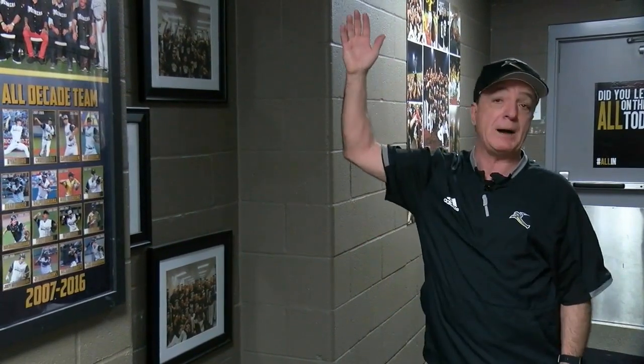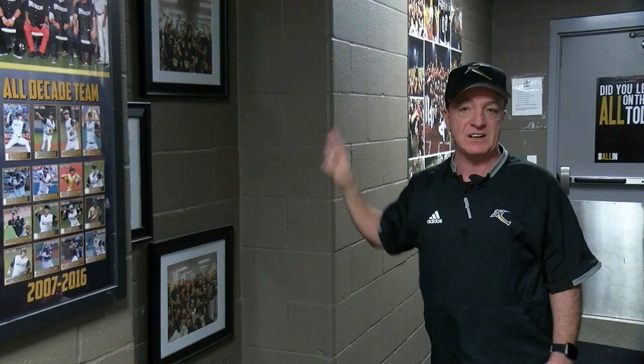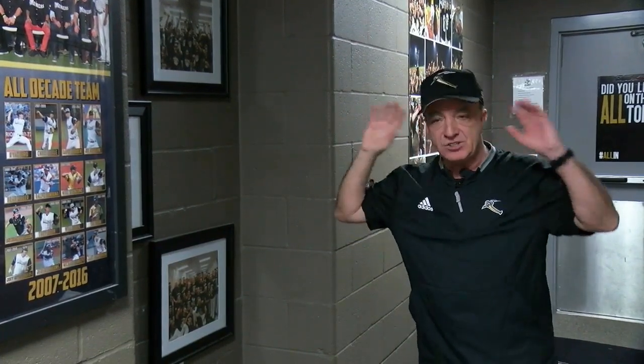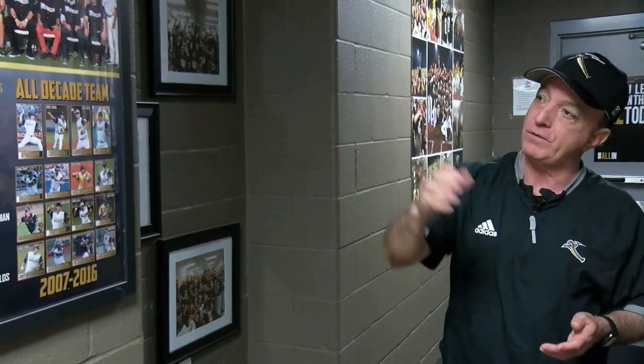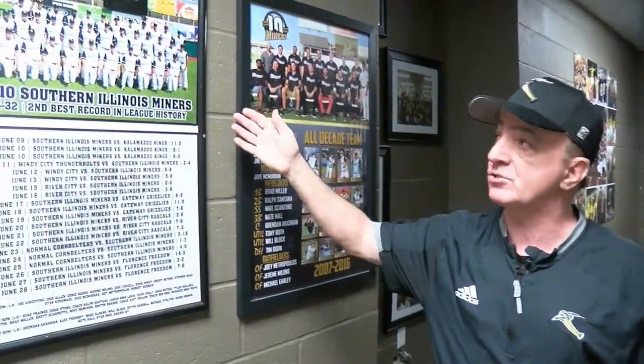As we continue down the hallway, in our entrance, we have celebration photos. We want the guys to know when they walk in here, there is an expectation, there's a standard to win. We celebrate, we pop champagne, we have very special nights. We want to remind guys of that, and when they walk in every day, it's just kind of a visual reminder.